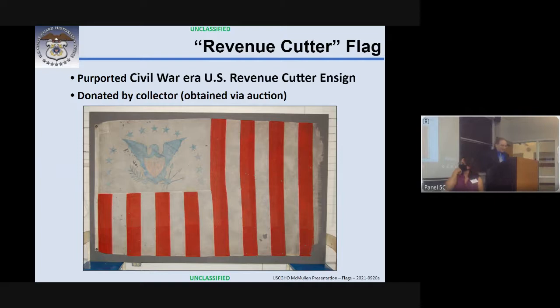At first blush, the object could very well be an example of that flag, more accurately described as a cutter's ensign. But was it really? The auction house invoice issued with the flag described it as "a United States revenue cutter flag circa 1860 to 1870."